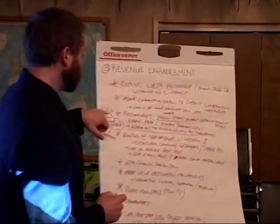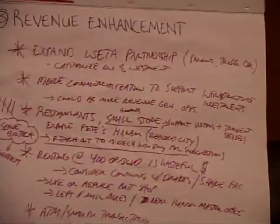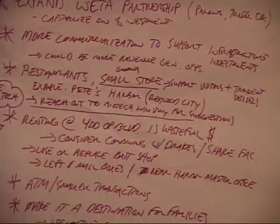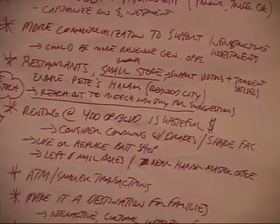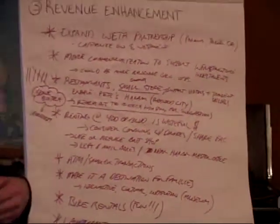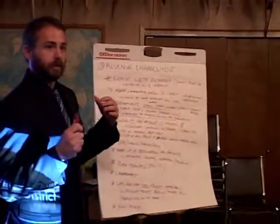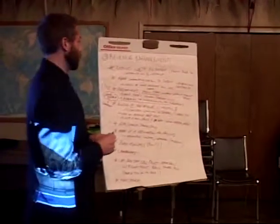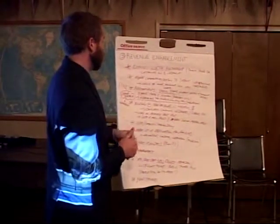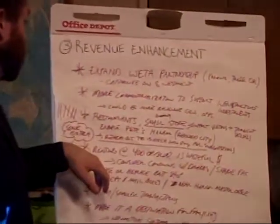And so as you can see here, there's a lot of tick marks next to restaurants, small stores, especially things that can serve the biotech industry, which we heard before. They're a big daytime constituent, and that dovetails with the ferry terminal, people coming and going. Right now they're just transient, so find ways to at least capture some spending from those folks. And so with that, things like expand the WTA partnership, maybe capitalize on some of their investments or potential investments.